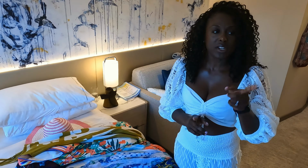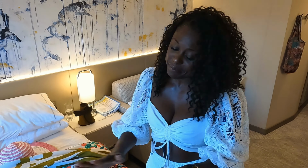Anything you didn't wear, hon? Well, I had one evening dress, because I think one day we did not go to dinner. We just ate late, so we skipped that, and maybe two t-shirts and maybe a tank top. So I wore everything. I kept it pretty concise this trip, so I was pretty proud of my packing.